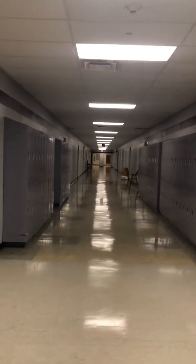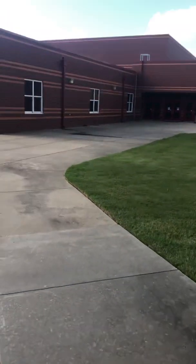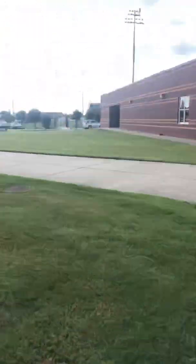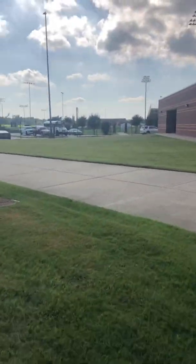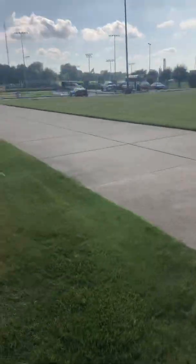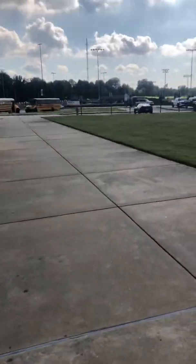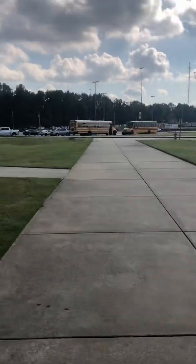There's going back towards the commons, but we're gonna go out this way because I wanna show you where you would be coming in if you were a car rider, which I know a lot of you will be, especially here at the beginning of the year. So now we're in the back of the school. So what you're seeing back here is our athletic fields, football field, baseball field, parking lot, student parking lot. So if you are a car rider, this is where you would be dropped off.